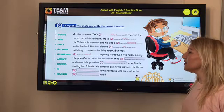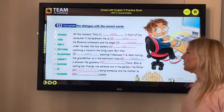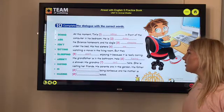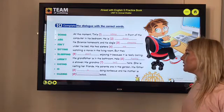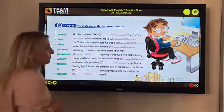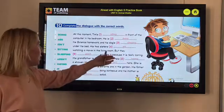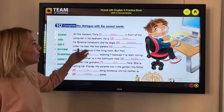His father is in the bathroom. He is having a shower. His grandma isn't here. She is visiting her friends. His parents are in the garden. His father is doing barbecue and his mother is making salad. So, Tim, look at Tim. What is he doing? He's sitting in front of the computer. So, what is he doing? He is doing his science homework.